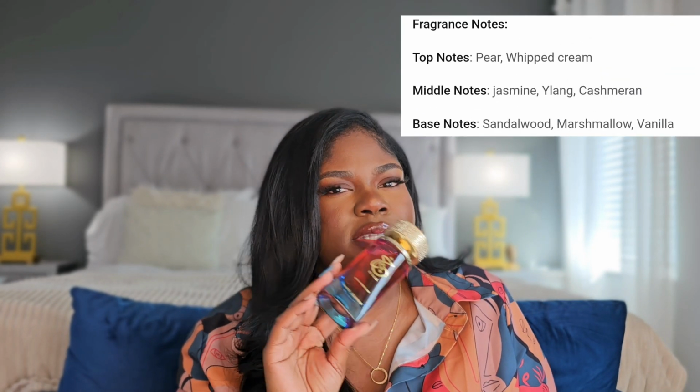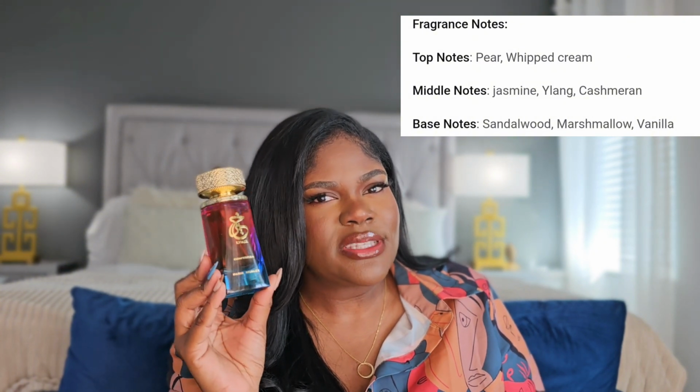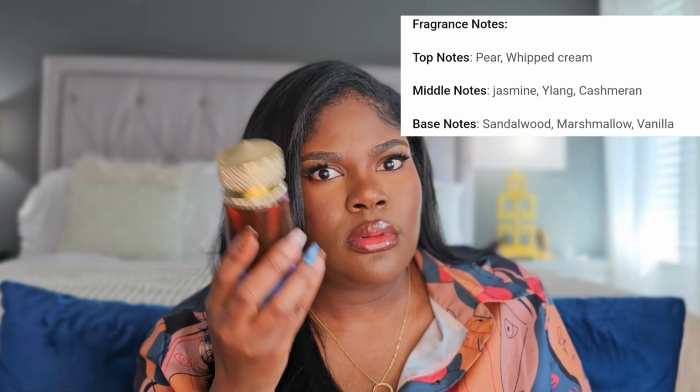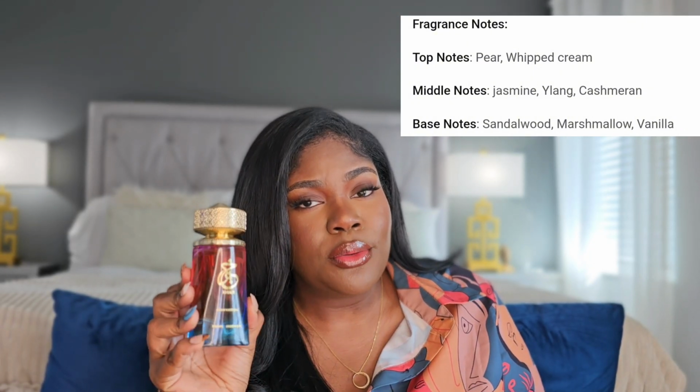Now the notes on their site for this, I really think are missing some notes. I think they have a limited list of notes, because when you smell this, clearly you smell rum. Clearly it smells like rum, but it's not included in the notes. Rum is a note in the Kayali Vanilla Rock Sugar on their site, and you smell it in this too, but it's not listed in the scent notes of the Kahir Confection. But just know, baby, it's rum. It's very rum punch candy with a little vanilla for sure.